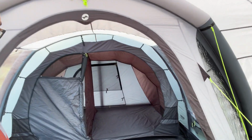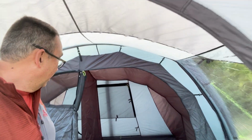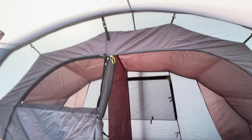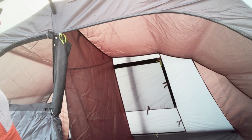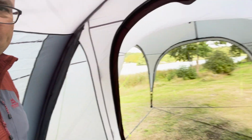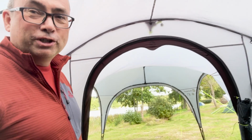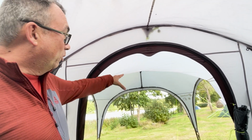And this is one of the new tents for 2023, actually. Coming on all the way through here to the back and to the bedrooms. As you can see, it adds a lot more than just a porch onto the front of your tent. It's a porch and a shelter.